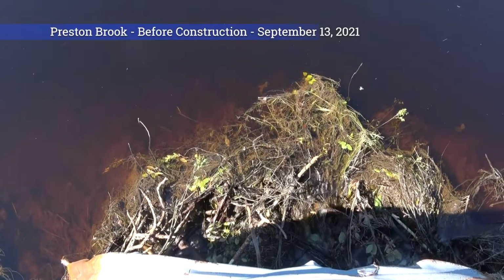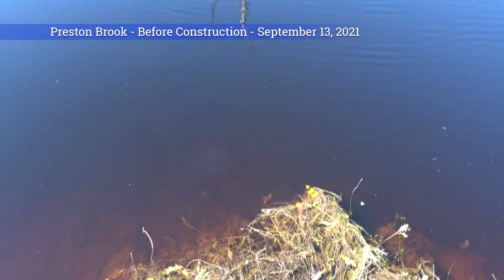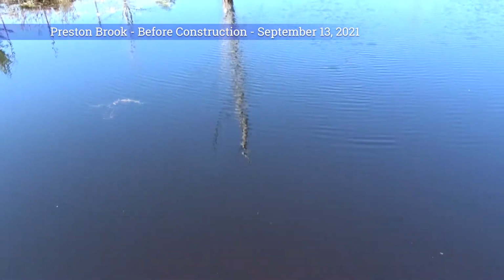The crossing at Preston Brook will be replaced later this season. The existing 8-foot culvert will be replaced by a 20-foot span bridge.